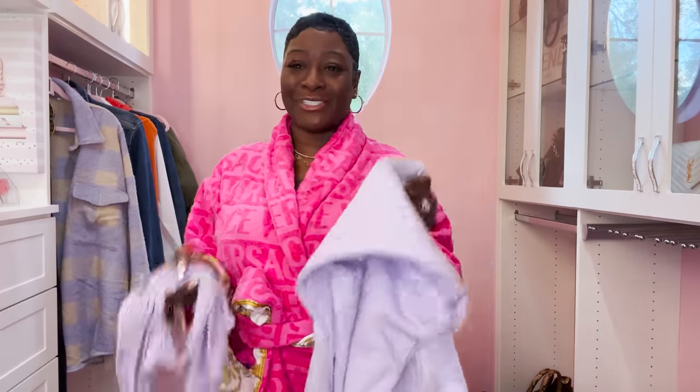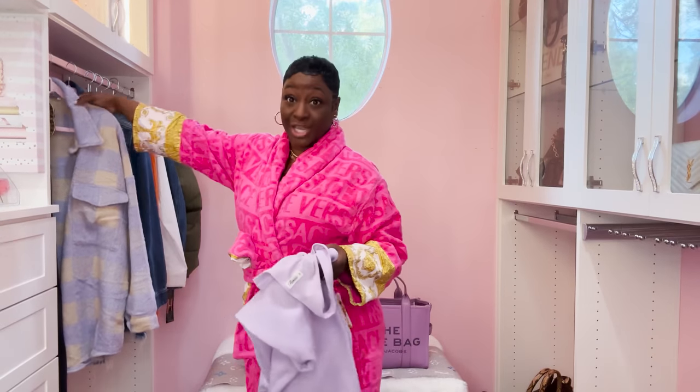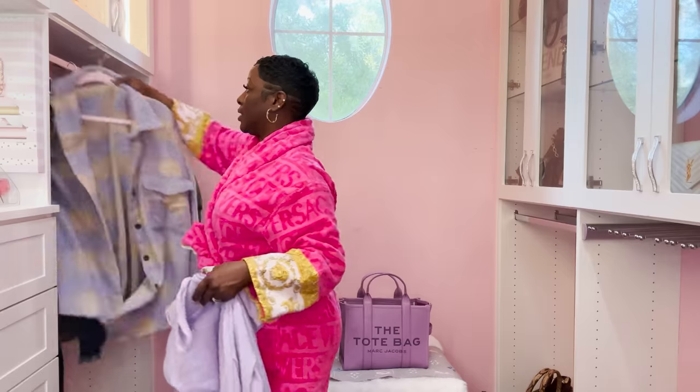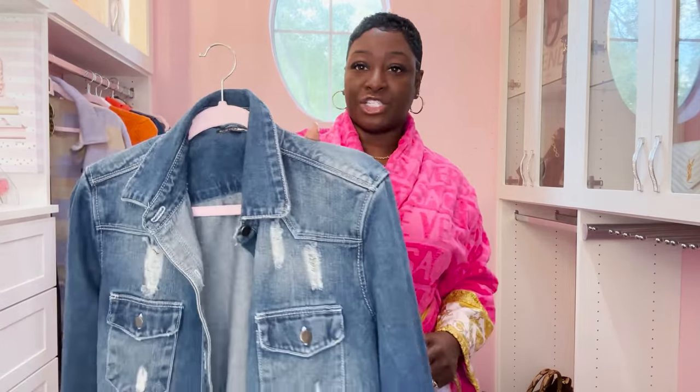So it's like 44 degrees out right now, right? So I have these lavender joggers. I have this undershirt, guys, to match. And I'm not sure which jacket yet. It could be this lavender and beige throw that I got from Amazon, or I'm going to go with this long blue jean jacket that I got from Fashion Nova.